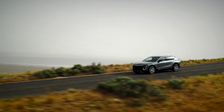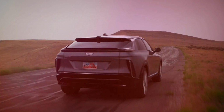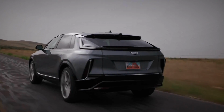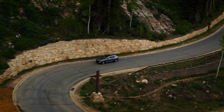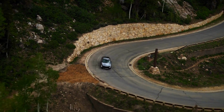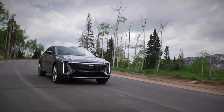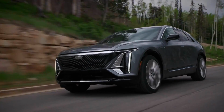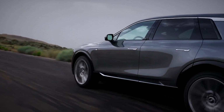And first off, we must say it is a good-looking car, with a modern twist on Cadillac's existing design language, with a stylish illuminated grille panel, the only real giveaway to the electric powertrain. The Lyriq is the first car to use General Motors' new scalable battery architecture, which will eventually be used on a whole range of new EVs from Cadillac and Chevrolet.